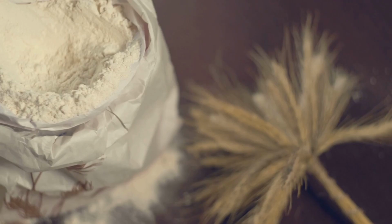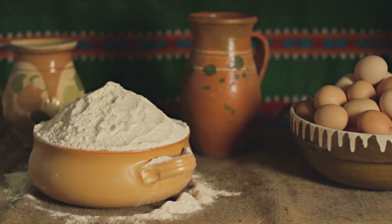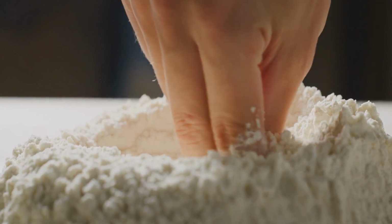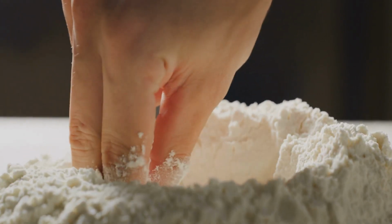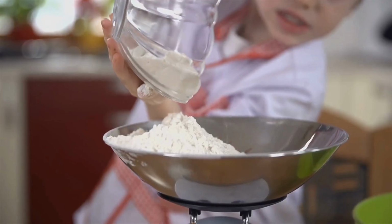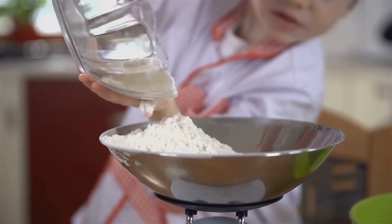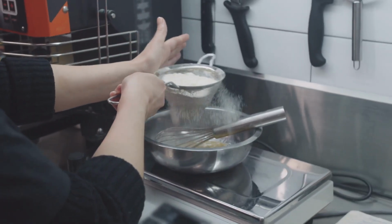Next, avoid using the wrong type of flour. Remember, each flour has its own unique properties. Using bread flour in a cake recipe will result in a dense, chewy cake, not exactly what we're going for. Measure your flour accurately. Too much flour can make your baked goods dry and crumbly, while too little can make them dense and gummy. Remember, a kitchen scale is your best friend.